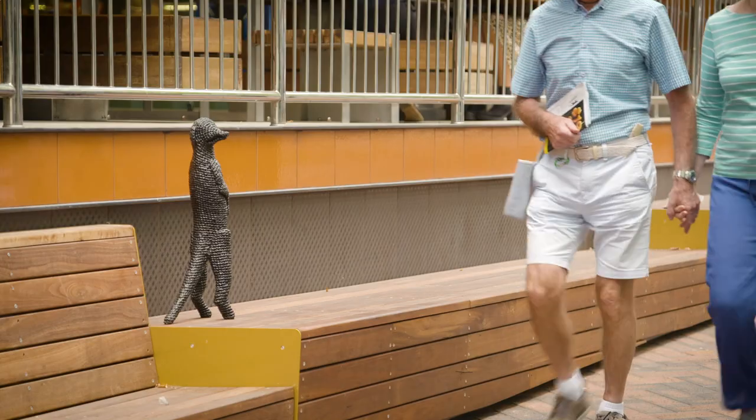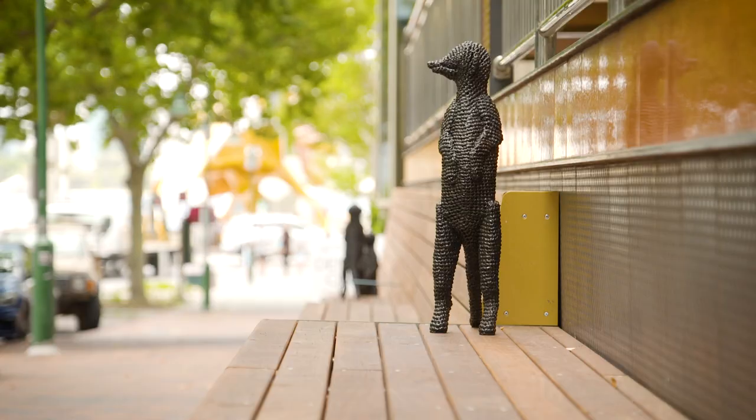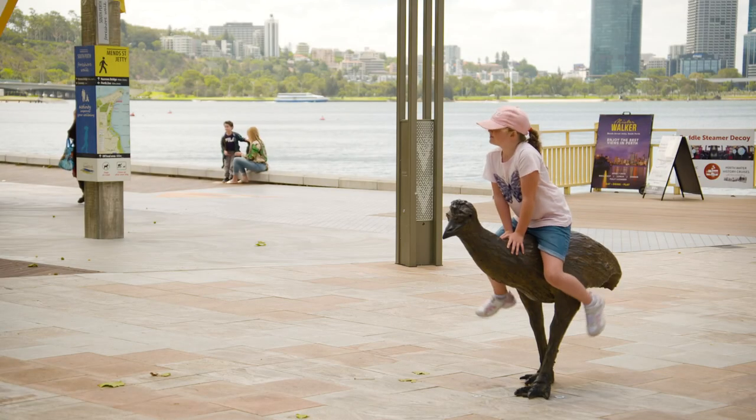Look out for all the public artworks that playfully remind us of that historic connection. See how many of these meerkat sculptures you can find. And this family of promenading emus have also taken up residence at the piazza.